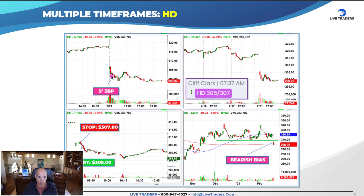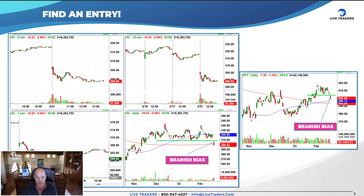There's a 5 minute 3 bar play right here. Okay, this right here, Ollie gave you the quick mature answer. I could have just said yes and moved on, but that's just not in me. Anyway, there's the entry at 305, and this stock went down to like, I think it went down to 295, something like that. Okay, it went right down to 295.